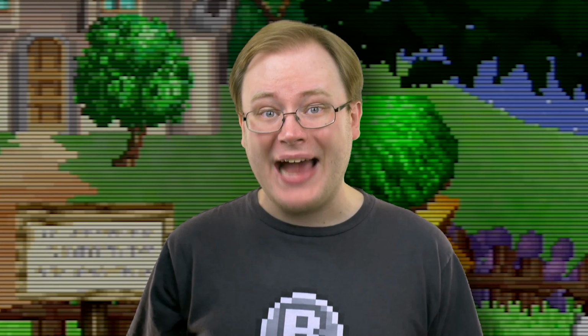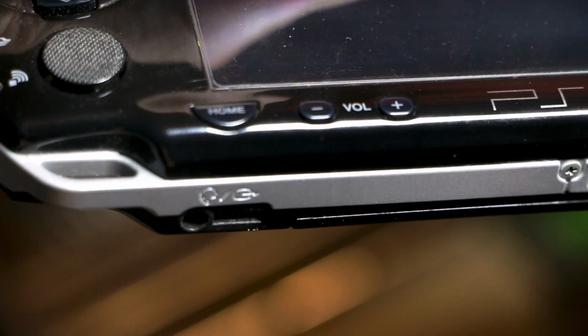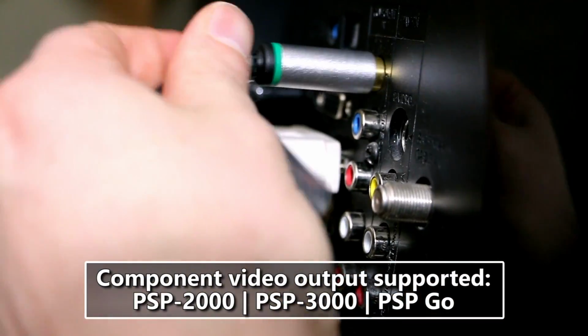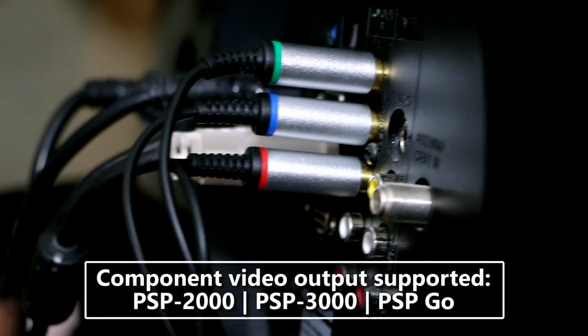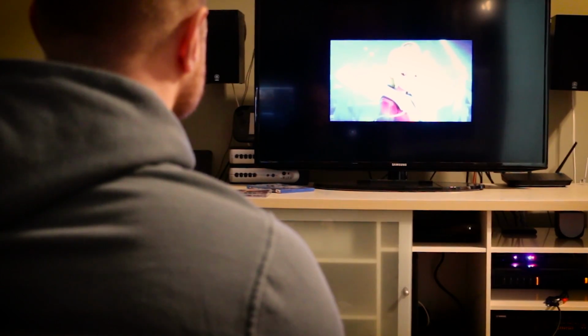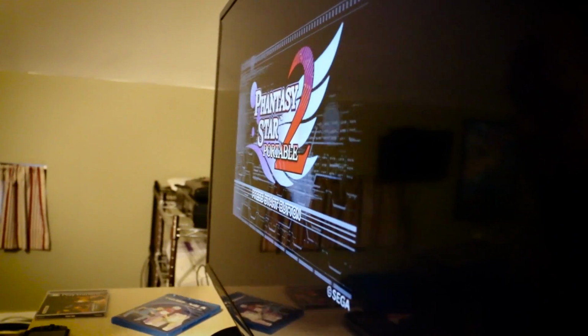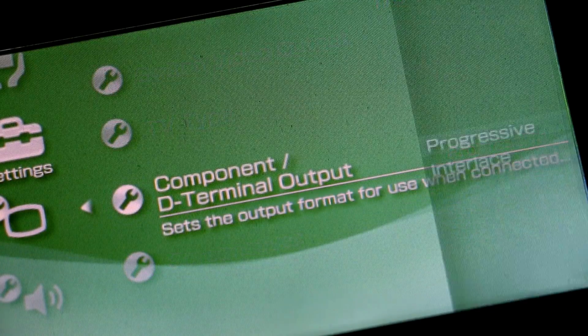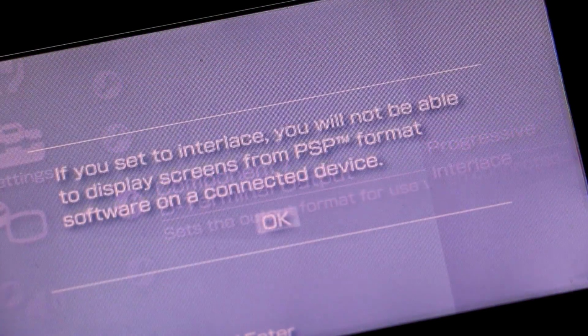But let's go back to the PSP. This is where things start to get interesting. Starting with the first major redesign, the slimmer PSP-2000, Sony added support for video output. But unfortunately, PSP games appear very small on the screen and only play in a progressive resolution over component cables. The system does have an option for an interlaced mode, but PSP games can't use it.